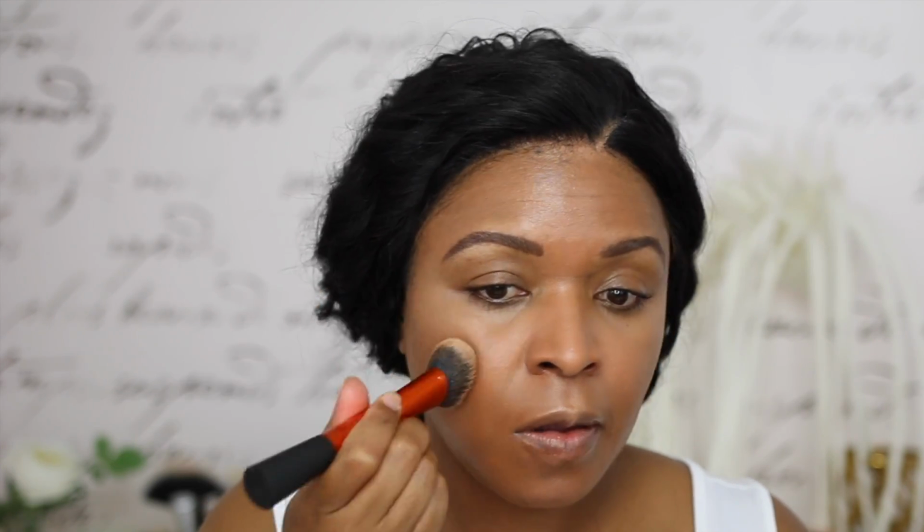Alright, so now that we have everything kind of blended, I'm going to take this brush and go over the edges of my concealer, just so everything's blended pretty seamlessly. Alright, so now that's done, we're going to go on with the RCMA powder.